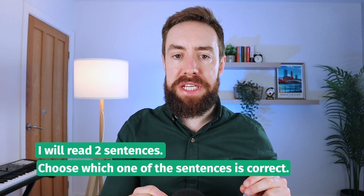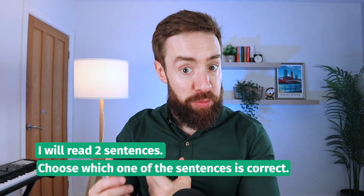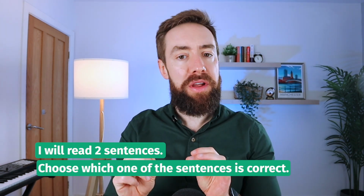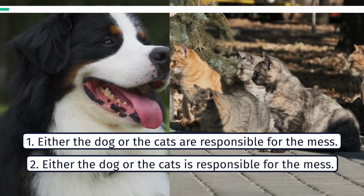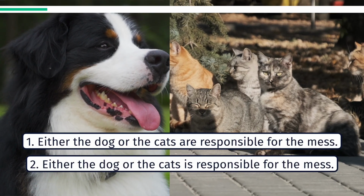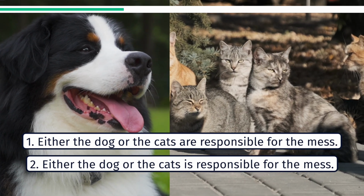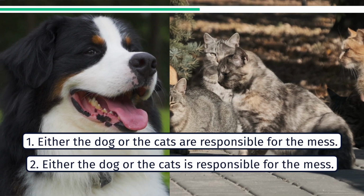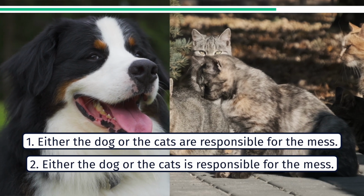So I'm going to read 2 sentences. One is correct, one is wrong, okay? And all you have to do is decide which one is correct. So let's take a look. Sentence 1, either the dog or the cats are responsible for the mess. And number 2, either the dog or the cats is responsible for the mess. Take a moment, have a little think about it. Which one is correct?